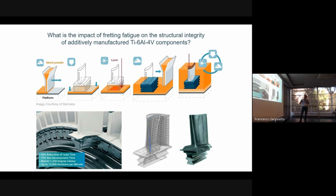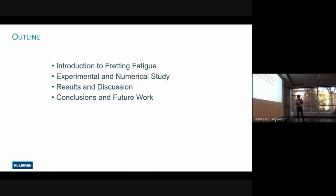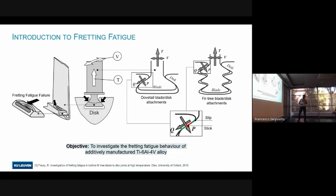made parts? To do that, first I will introduce fretting fatigue and just briefly talk about the failure mechanism. Then I will talk about the experimental setup and numerical models that we developed, and then some results and discussion, and hopefully in the conclusion, I can provide some information about what that effect is and some future work.